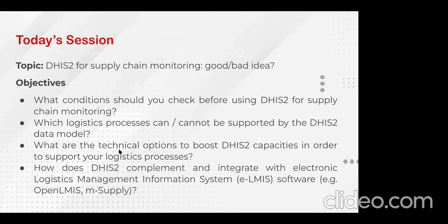So the kind of questions that we'd like to ask today are: what are the conditions where DHIS2 can be useful to monitor your supply chain? What can be supported or not in the DHIS2 data model? What are the workarounds or technical options that you can use to boost the usage of DHIS2 for supply chain management? And what are the tools that can complement DHIS2, such as eLMIS tools, and when to use them, where to put the interface between these different tools, and how to properly manage interoperability between different software? This is the main question that we'll talk about in this presentation.